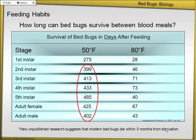So if your strategy is to leave, that's not a good strategy, especially if you have rodent pests or things like that in the home. There are a lot of secondary hosts. Pretty much any mammal or bird that these things can feed on can extend their life cycle. So if you leave and you have pests in your house, they might be able to survive even longer.